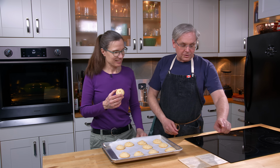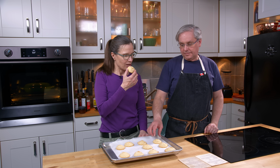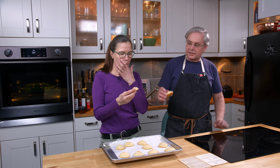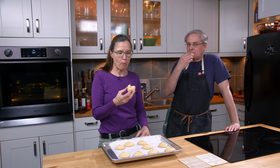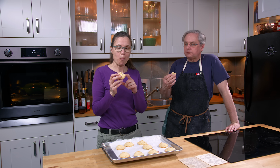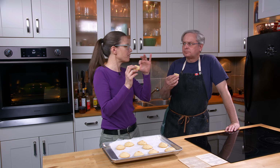Okay. So this is Gold Label peanut cookies. Not a peanut butter cookie, but it's a ground peanut. You grind the peanuts up. Not peanutty cookie. It's really soft and fluffy. Which you don't usually get with the peanut butter cookies, right?